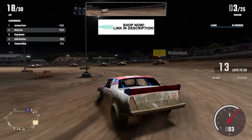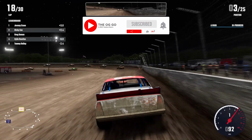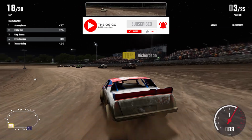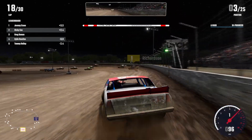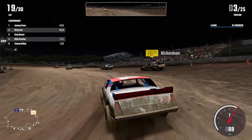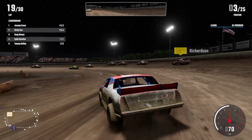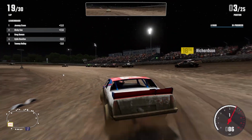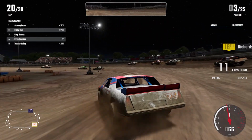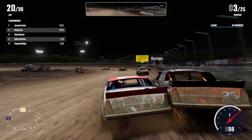Yep, looking ahead, the green car is Ricky Cox. He's running in second right now. Everyone else seems to be stuck on that top side, so it shouldn't be too difficult getting by them unless someone jumps to the bottom unexpectedly. We're trying to late apex these corners so we can get a better run off and have the car pointed straighter coming off the corner. There we go. That was a great corner right there.